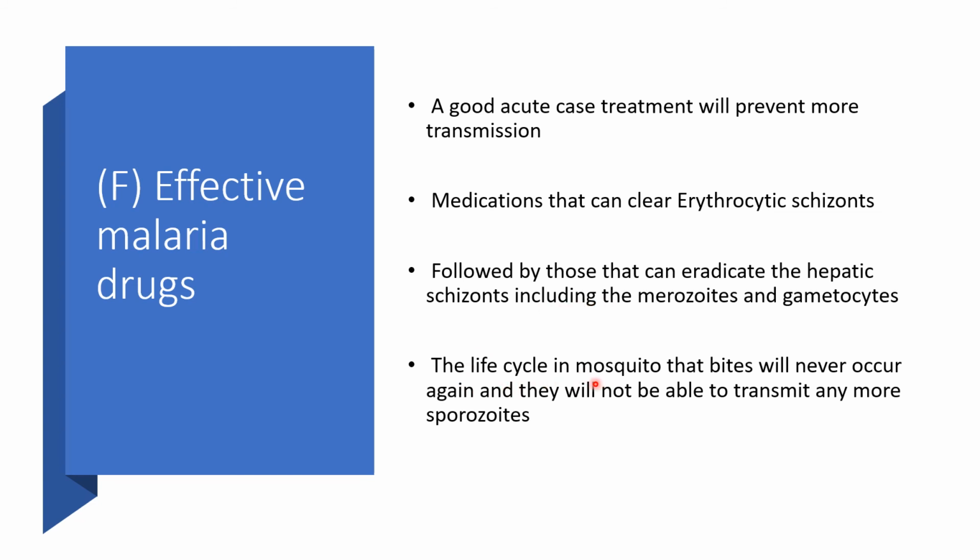The life cycle in the mosquito that bites will never occur again if we can clear the erythrocytic schizonts in the acute phase, and we follow that up with medications that can handle the gametocytes and prevent hepatic schizonts. Then we are fine. So the life cycle will end there, and again, we will not be able to transmit that to any other person, whether bitten by a mosquito or not.